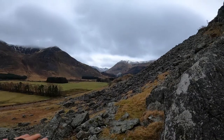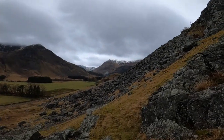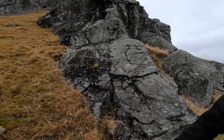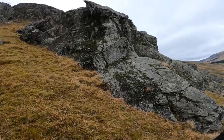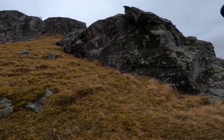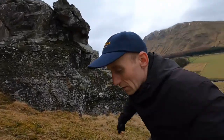You can see there's like low cloud hanging in the valley up there. And it's freezing cold conditions. But at least there's not really much wind today. This is the secret cave rock here, folks, and we're about to have a look at that bit where the light shines through into the cave. Oh, it's steep.